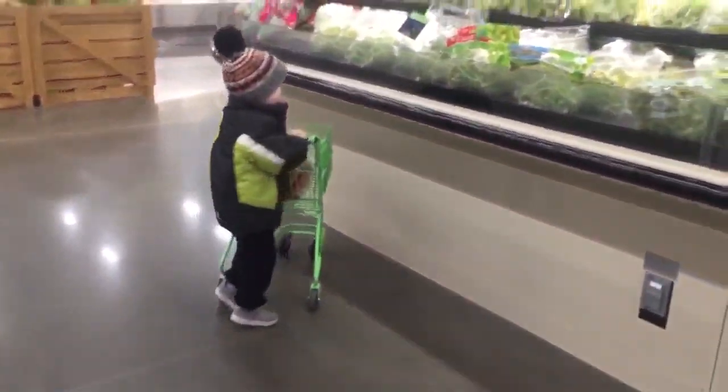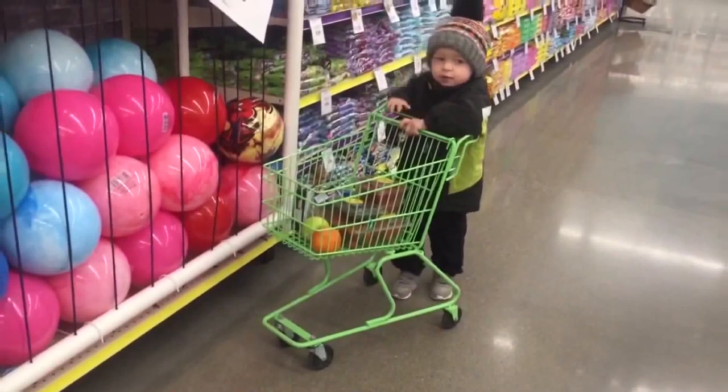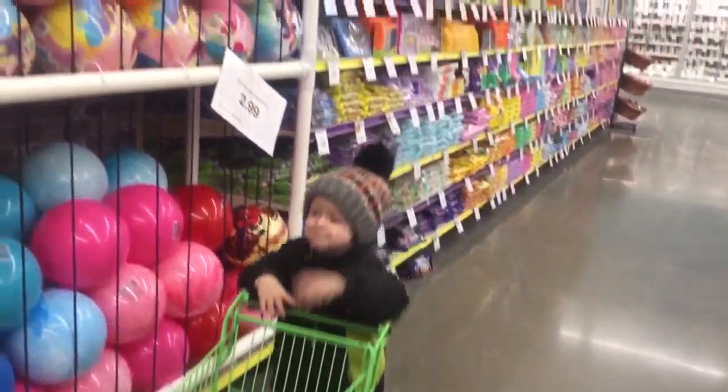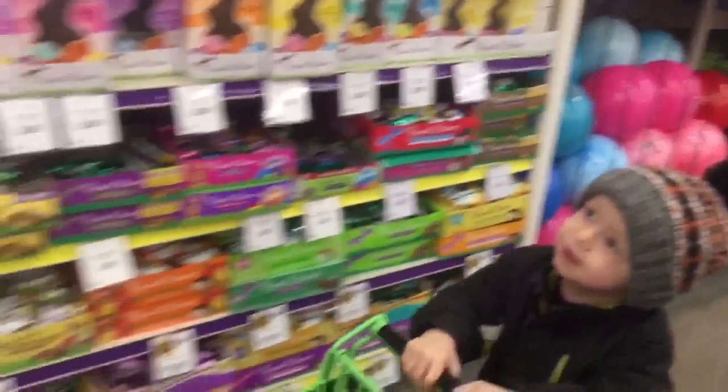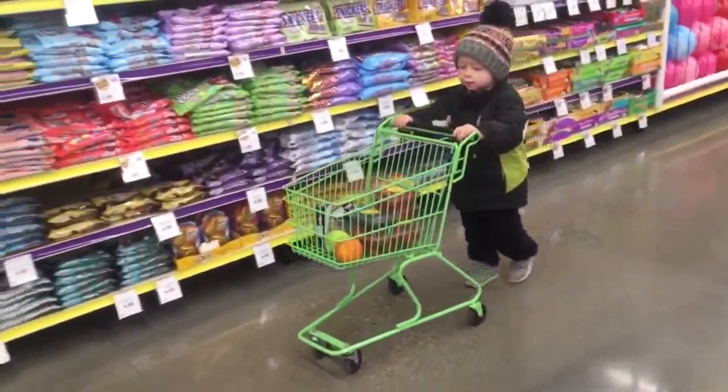Let's go! You're so fast! Wee! Cool. Oh, no. Be careful. What else is there? Look, they're balls! Do you want a ball? Pink and red and blue. Yeah. Cool. Okay. What else is there? Candy. Oh, there's bunnies. What kind of candy do you want? Who wants one? Candy?